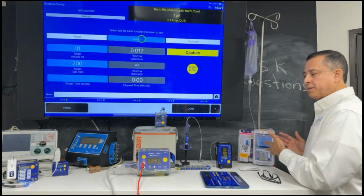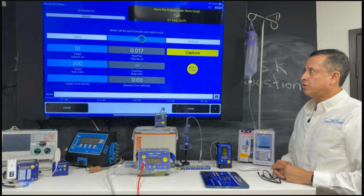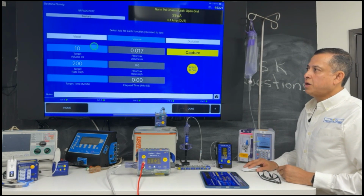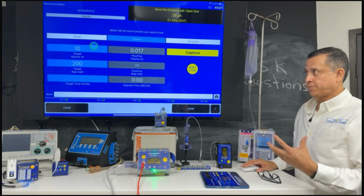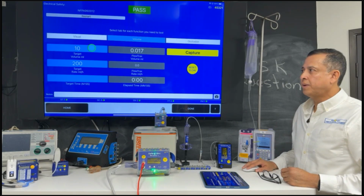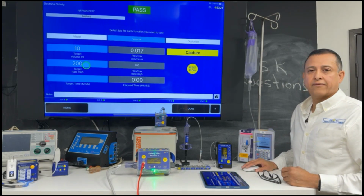While that's happening, I can get ready to do my volume test. I'm going to do a volume test on the pump. It's one of the most common, most important tests to run. So you tap on the volume screen here, and here you can program your test points. So here you can see I have a value of 10 milliliters of volume, 200 milliliters flow rate.